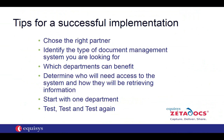And lastly, test, and test again. We always recommend testing Zetadocs within your test database before going live. Testing sometimes can be glossed over, but it's a great way to avoid any surprises during the go live that could cause a business disruption. So we always recommend going through and testing, and this is an area where getting all of the stakeholders to go in and test the system in a demo environment will ensure a successful implementation when going live.